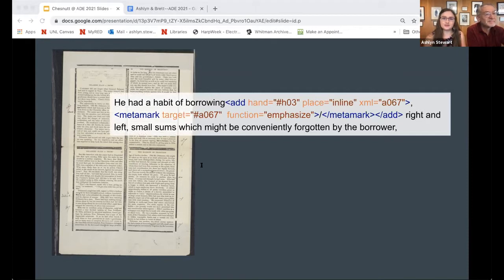We have to use the / to represent that vertical line in most of our encoding. And as a metamark, you can see that it receives the attribute function with the value emphasize. And it's also wrapped in an add because it is a metamark, but it's also an addition to the text. When you look at that function and see that it says emphasize, in general, we assigned active verbs for our values in the attribute function like add, delete, or transpose.